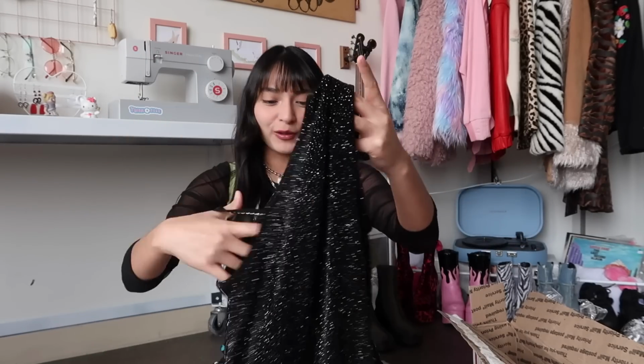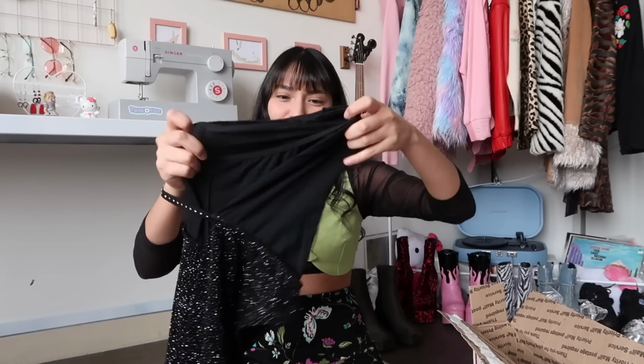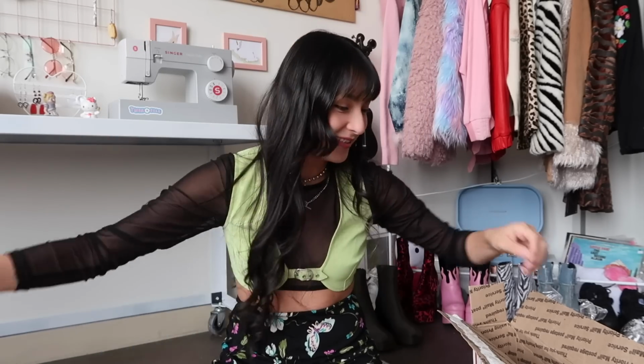It's sparkly all over. It also has a little built-in shelf bra, which kind of confused me because it also looks like underwear, so I thought maybe you had to slip it on. But this is cute. I'm excited to style this. Yes, let's see what else we have here.